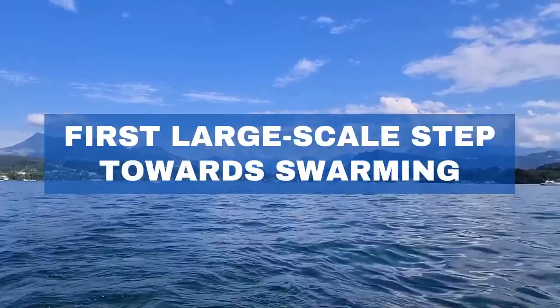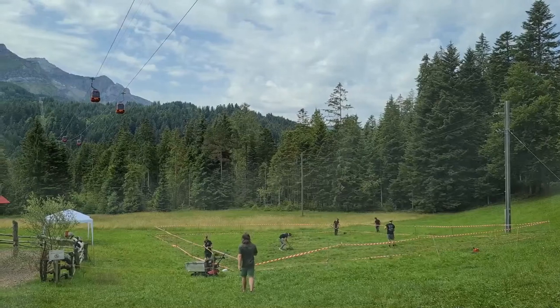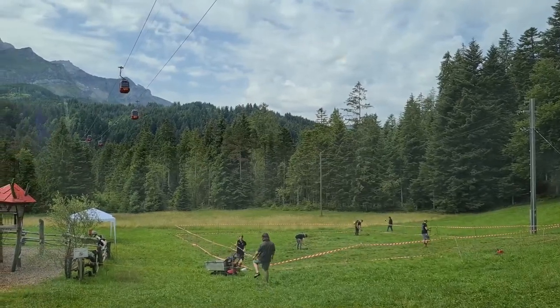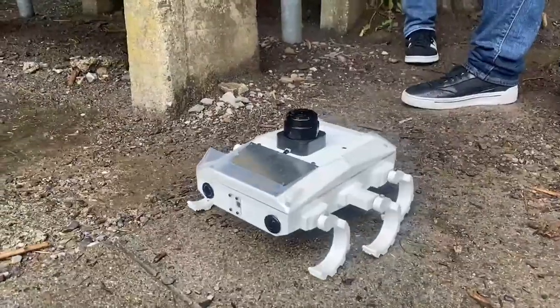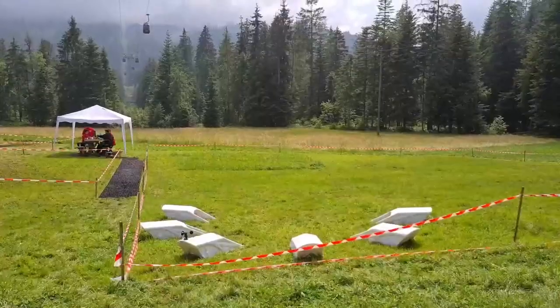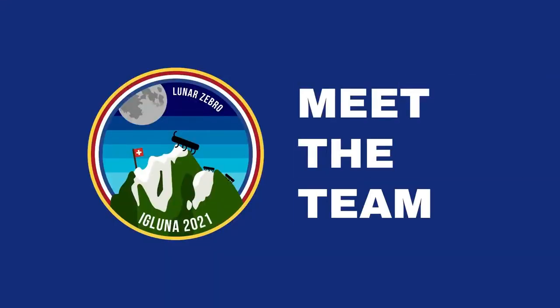This field campaign is Lunar Zebro's first large-scale step towards swarming. Together with a team of about 25 students, ranging from first-year students up to postdoctoral researchers, we have developed Zebros for the IGLUNA campaign, and for the first time also docking stations for these rovers. Let's first introduce our IGLUNA Lunar Zebro team to you.